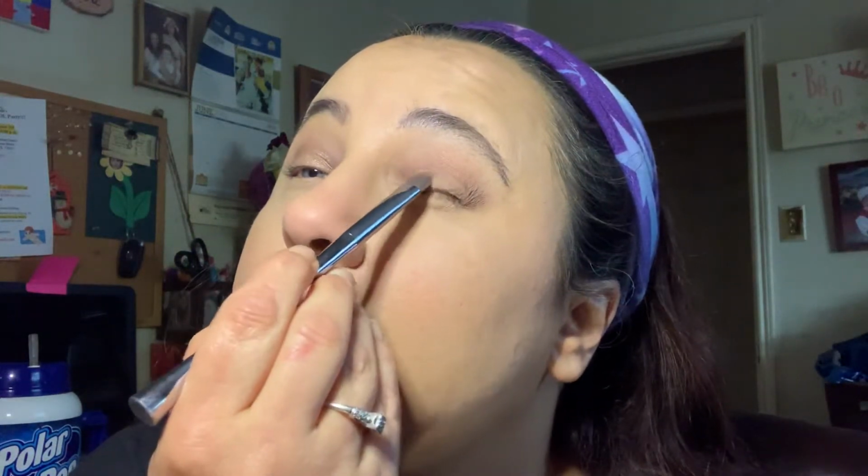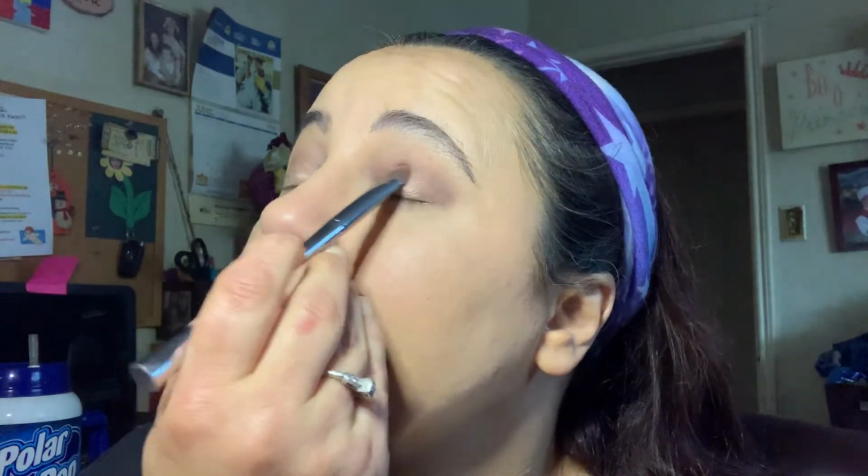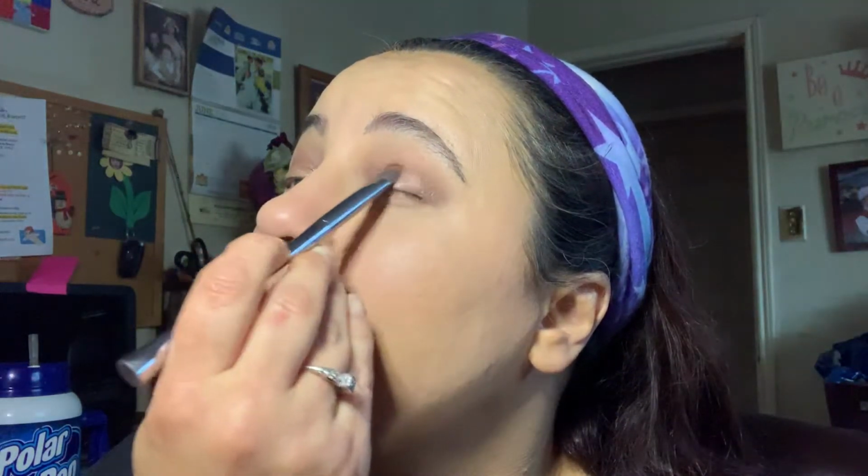Gonna try to tap off some of the excess and pat it on the lid all the way across. We're just doing simple. And I forgot to tap the excess off of this one, but we're just tapping it onto the lid.